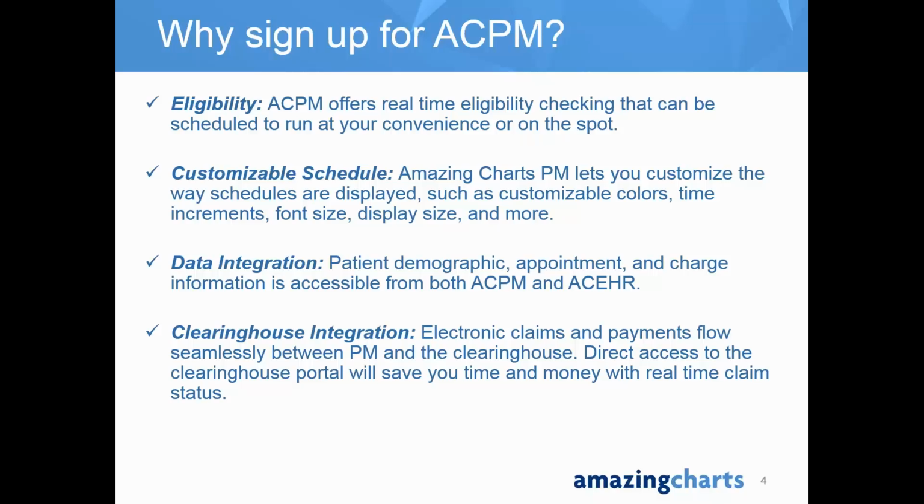All of us know that it can be a pain to find out after the fact that a patient that was in here no longer has the coverage that they submitted, and now we're having to chase down that patient to get the payment for that visit.